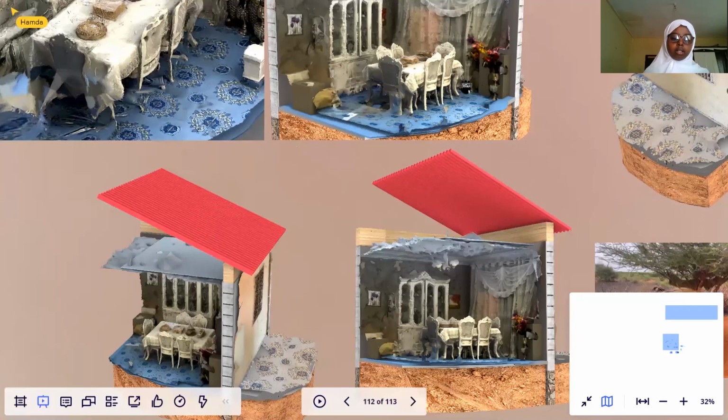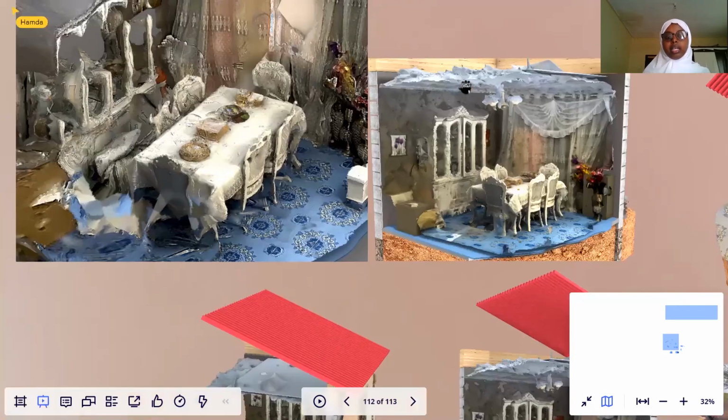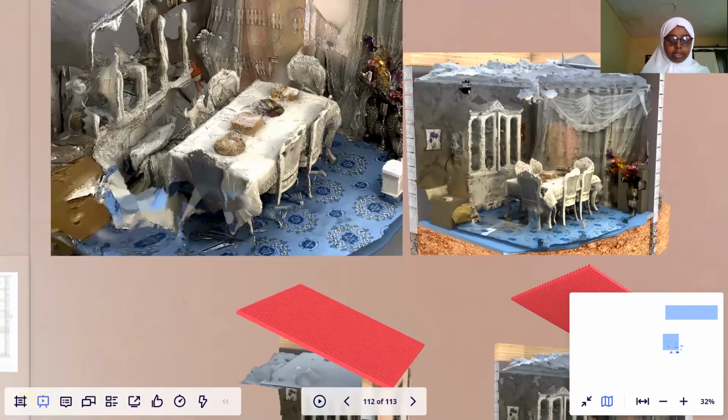Even during the process of making the photogrammetry, my mom was there telling me to organize the space so it looks very neat and presentable for the people that see it in the photogrammetry. Even with no physical guests, the elements of Somali hospitality are still there.